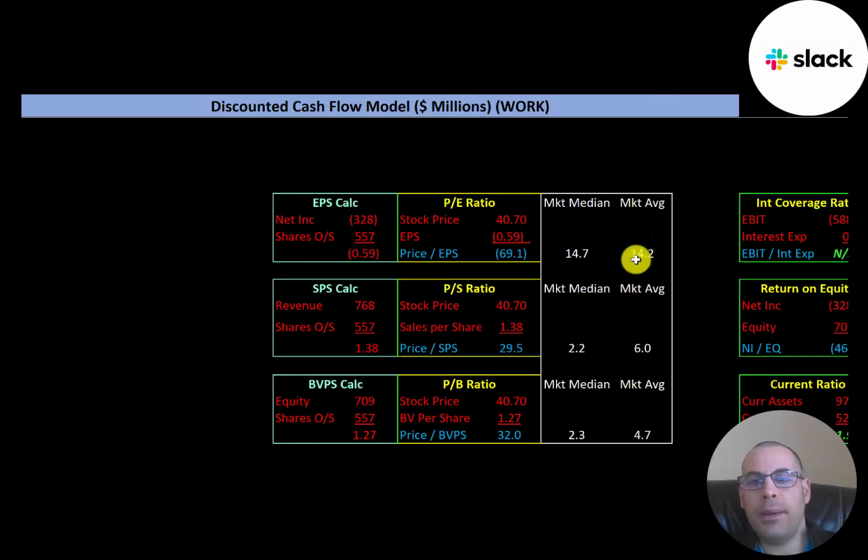The average PE in the market is 14.2, the median is 14.7. PE is stock price over earnings per share. To calculate earnings per share, that's net income over shares outstanding. They have negative net income, so they have negative PE.